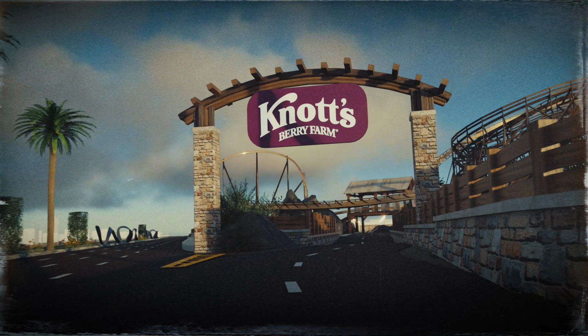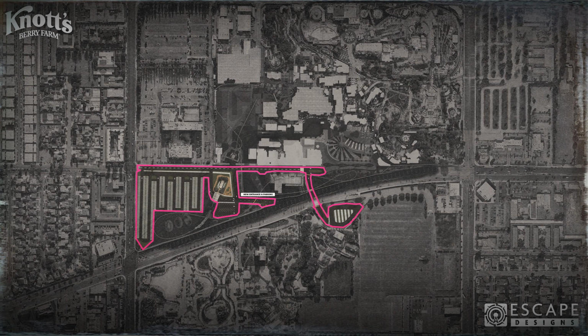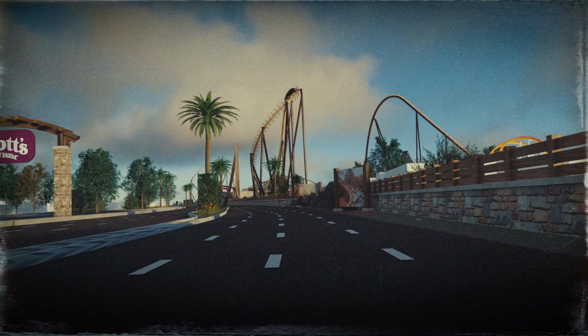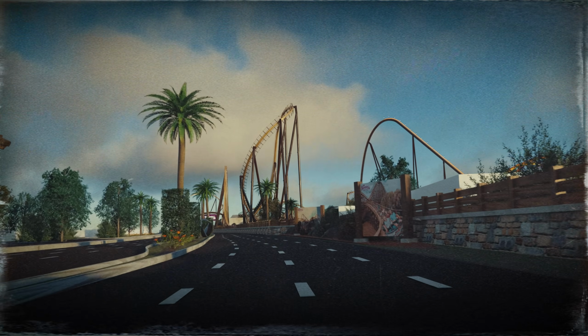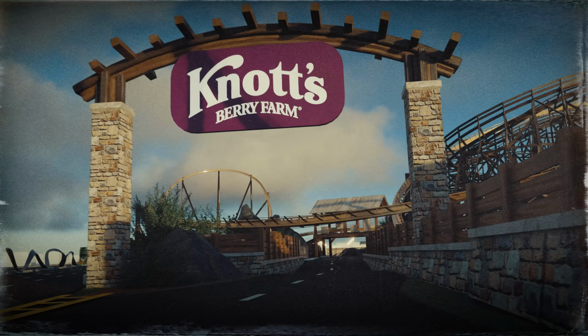Your journey into Knott's Berry Farm begins as you are greeted by a brand new overpass sign. The new entrance road has been relocated further south on Beach Boulevard, allowing for a more formal and grand entrance to the front gate, rather than on a side road as it formerly was. The former road entrance will be filled in with rocks, plants, and advertisements of the park's choice. With the relocation of the new road entrance and the addition of Gold Rush, the new entry makes for one of the most aesthetically pleasing and exciting road entrances to any theme park.